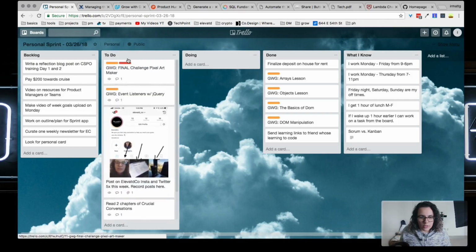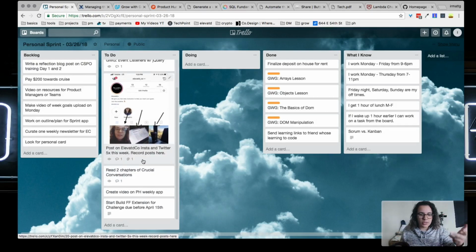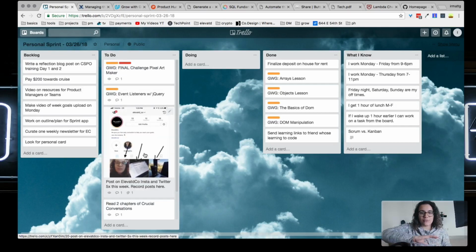So a couple things for my to-do. So Grow with Google, find a project, Grow with Google, event listeners with jQuery, posting on my Instagram and Twitter, reading 2 chapters of the book, creating a video on Product Hunt apps, and then building that Firefox extension for the challenge. So these are my to-dos for this week.